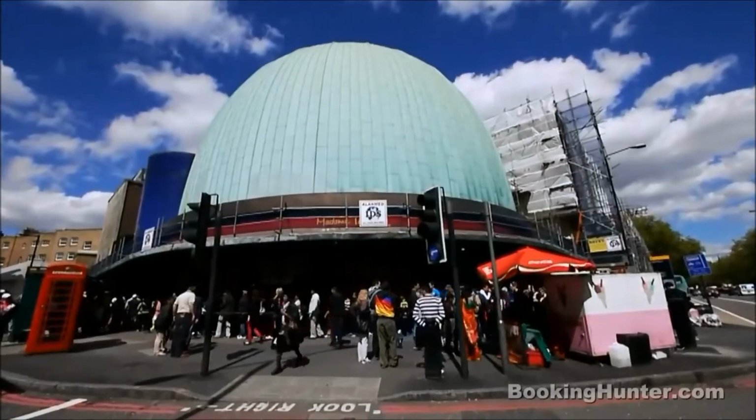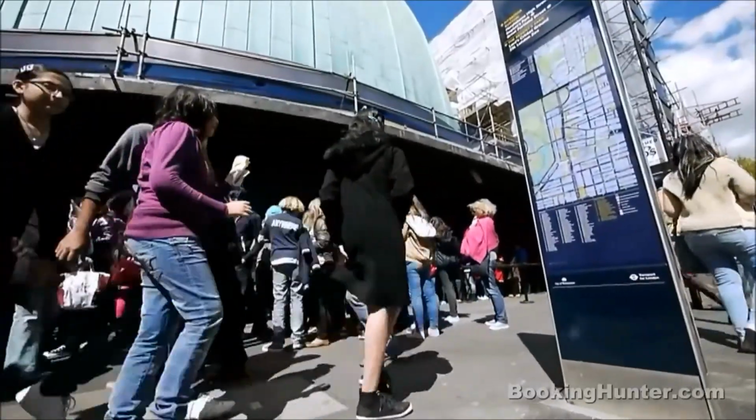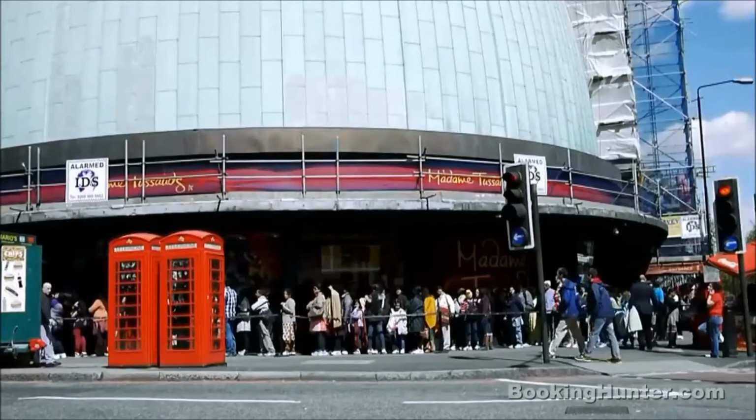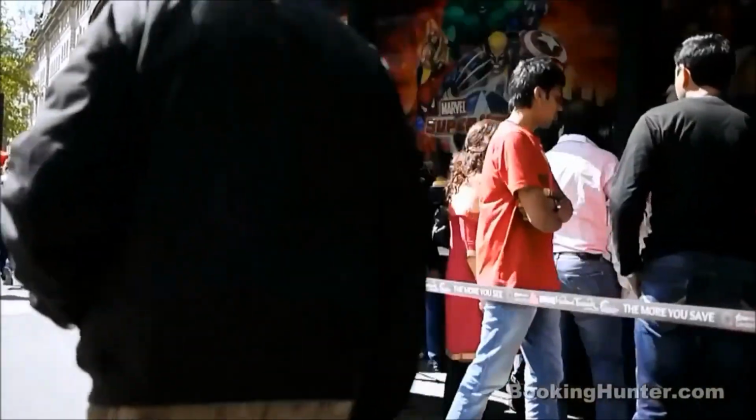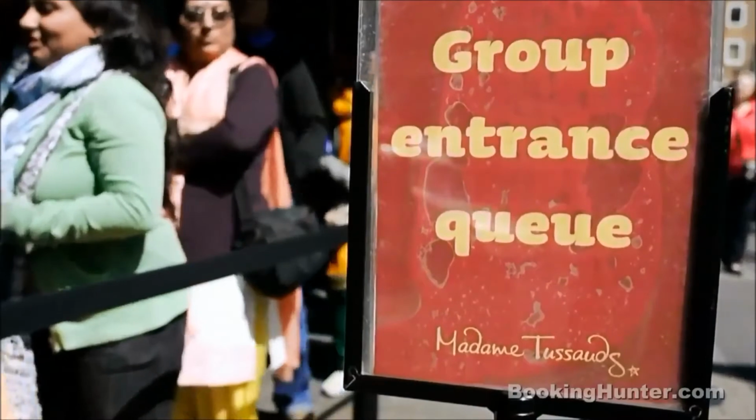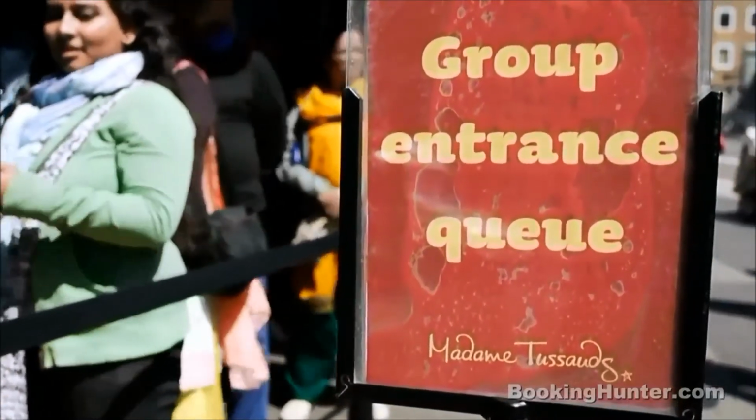Madame Tussauds. Walk among celebrities, historical figures and notorious criminals alike in London's original waxwork museum. Word of warning though, if you don't have the patience for lengthy queues, this one may not be ideal for you.